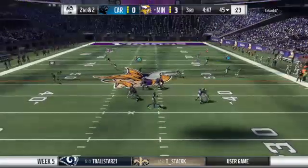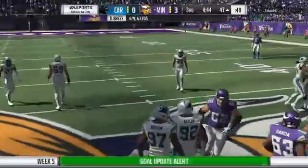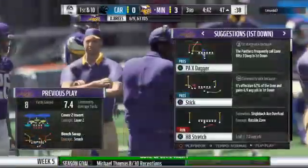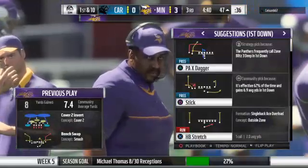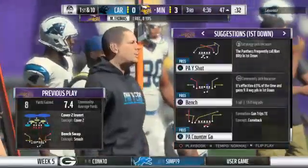Now Breeze. Over the middle, open is Thomas. And he'll get it down to the 47 here. It's an 8-yard pickup and leads to a new set of downs. And defensively, they were in zone coverage there.